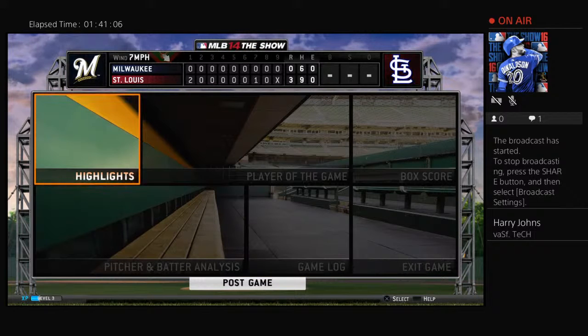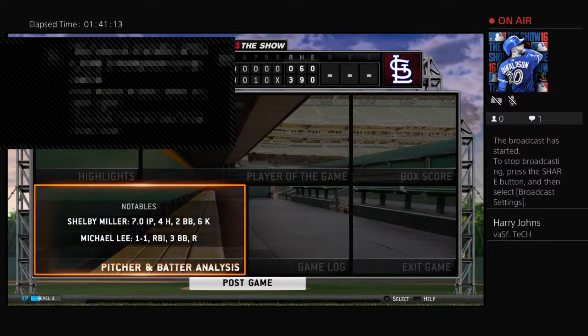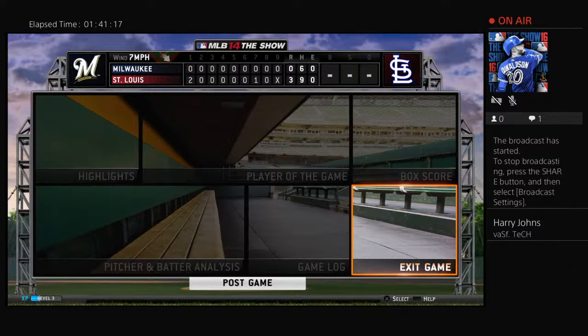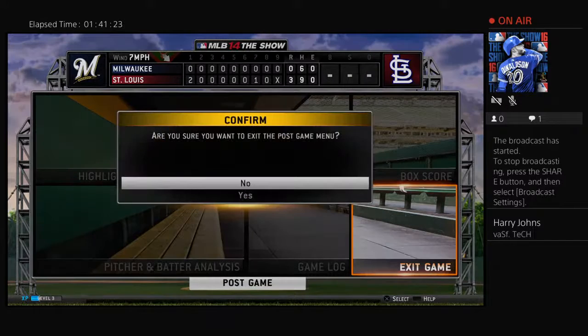Our final line score this afternoon. First for the victorious St. Louis Cardinals. 3 runs on 9 hits. No errors. They left 9 runners on base. For the Brewers, no runs, 6 hits, no errors. They left 7 men on base.